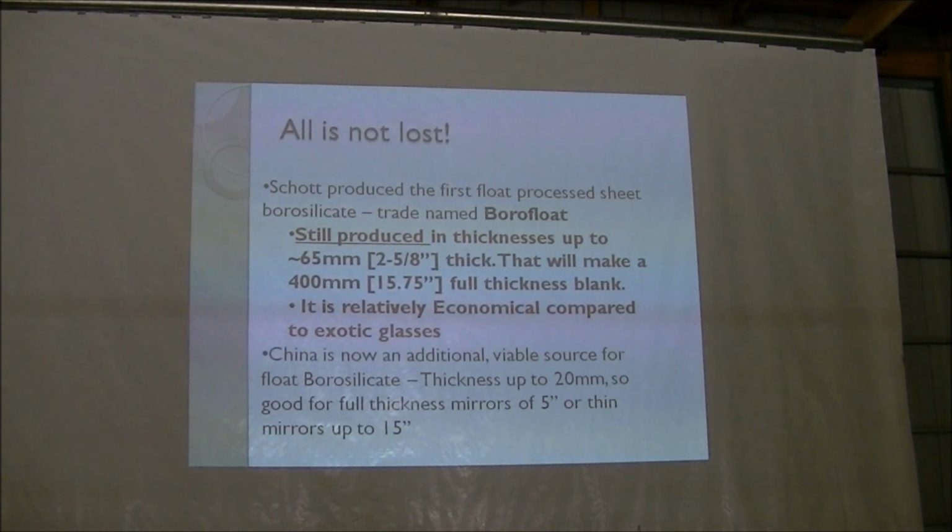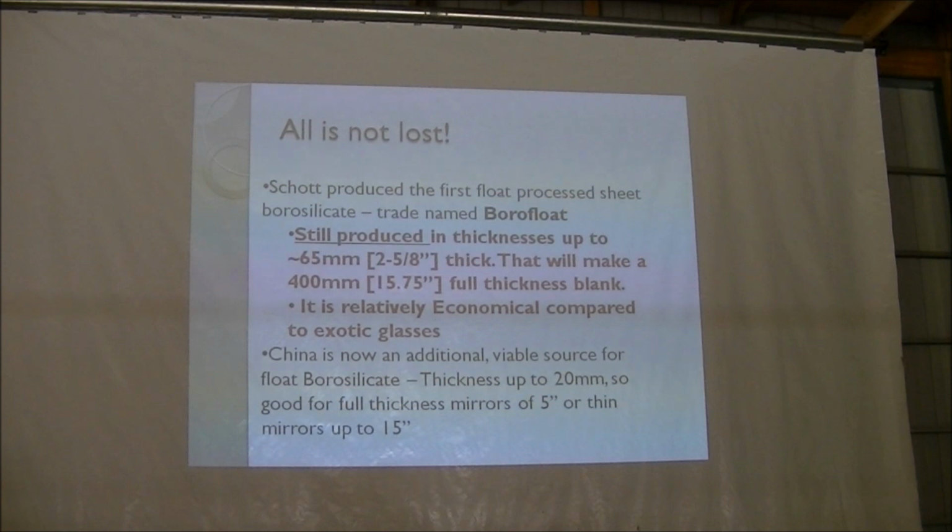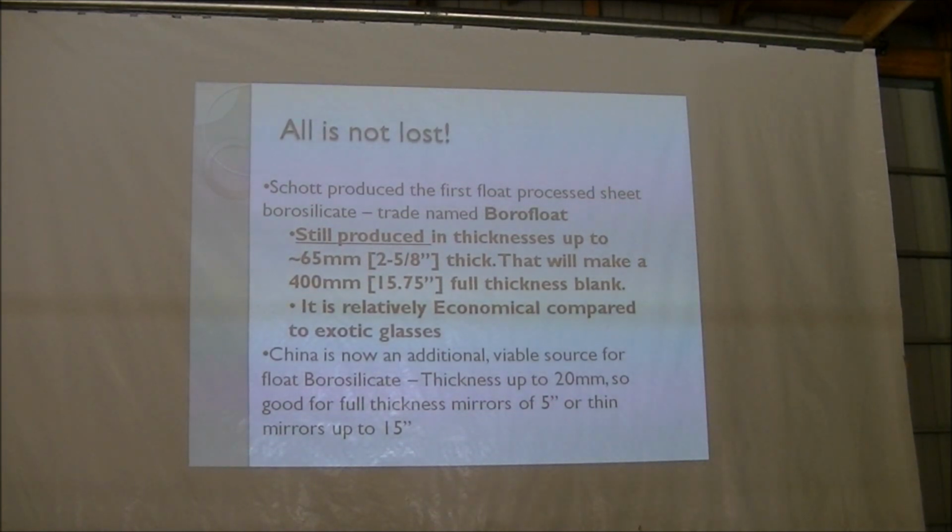But all's not lost. So, Schott, who produced the first processed float borosilicate, still makes it, and it's produced in thicknesses up to 65 millimeter or 2 5/8 inch thick. That'll make a 400 millimeter full thickness blank of 15 3/4 inches. So if you call me today and you say I need a 15 3/4 inch full thickness blank, I say to you, we can get it for you.